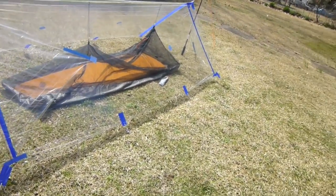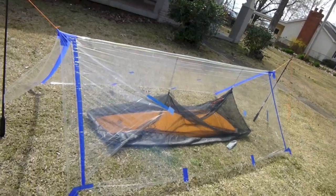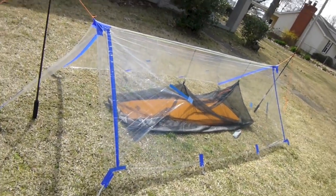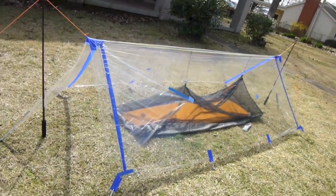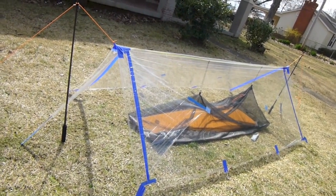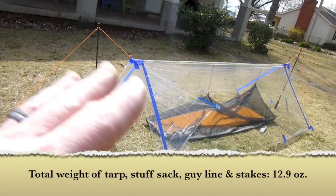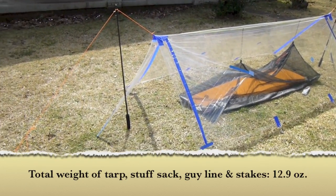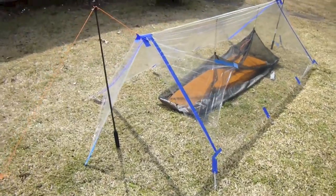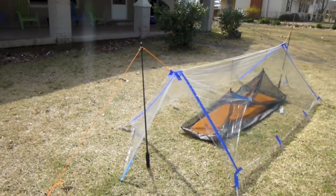And then of course for my stakes, like I said, I've got 12 stakes out here right now. So at 0.2 of an ounce, that's going to be about 2.5 ounces in stakes also. So I'm looking at just around 12 ounces in total package weight for this tarp. So anyway, like I said, I'm going to carry it with me on the Appalachian Trail for this weekend.